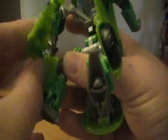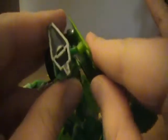And then fold, this is really cool: you fold the doors around the feet and then peg them in. And they peg in rather sturdily. Little peg-to-hole relationship right there. And it actually does stay in really well. Rotate his feet around as well.